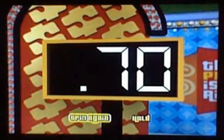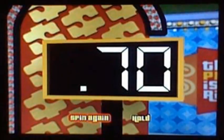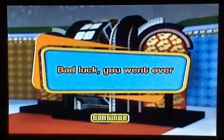About 70. One more spin. You're going to need 15 and 30. 15, 20, 25, and 30. Too many. You went over $1. Sorry, Black Yoshi. Better luck next time.